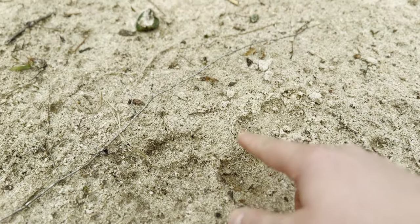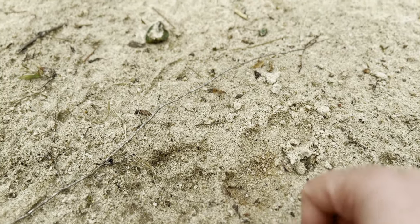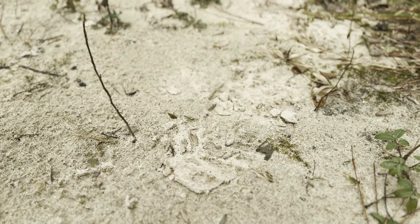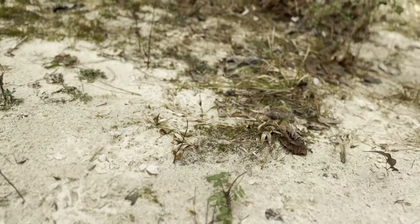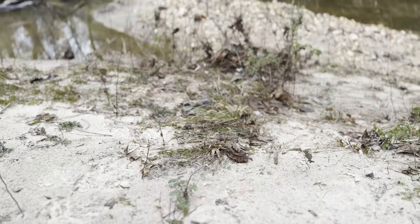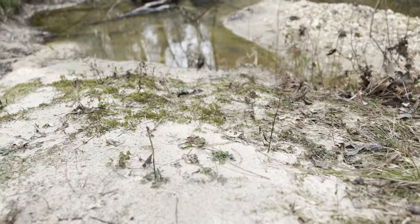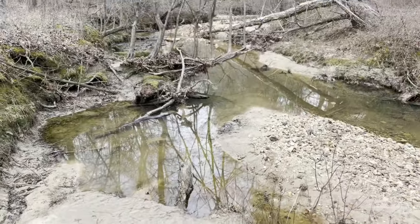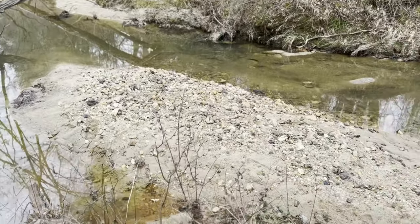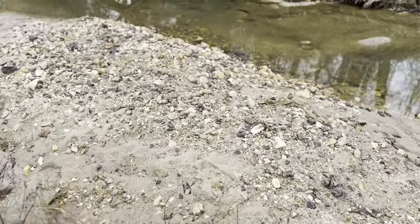See, there's probably a dog print, dog paw next to it, some sort of shoe or boot print here on the sandbank. I don't know, it's so nice that I'm able to capture, you know, some things that you would use for tracking so easily on the camera. It's very nice.